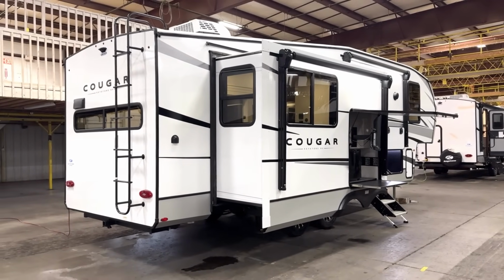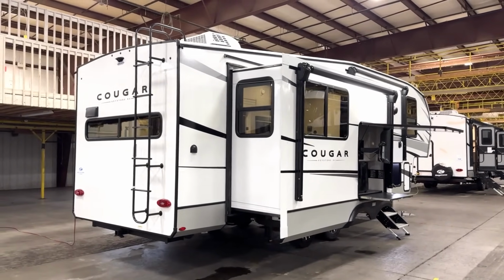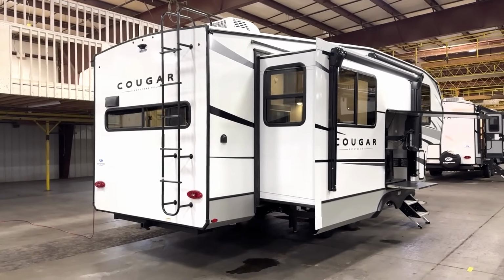Working our way around here. These are cable slides, in case you hadn't noticed, or they might not be easy to see on camera. It's easier to see, you know, to the naked eye.